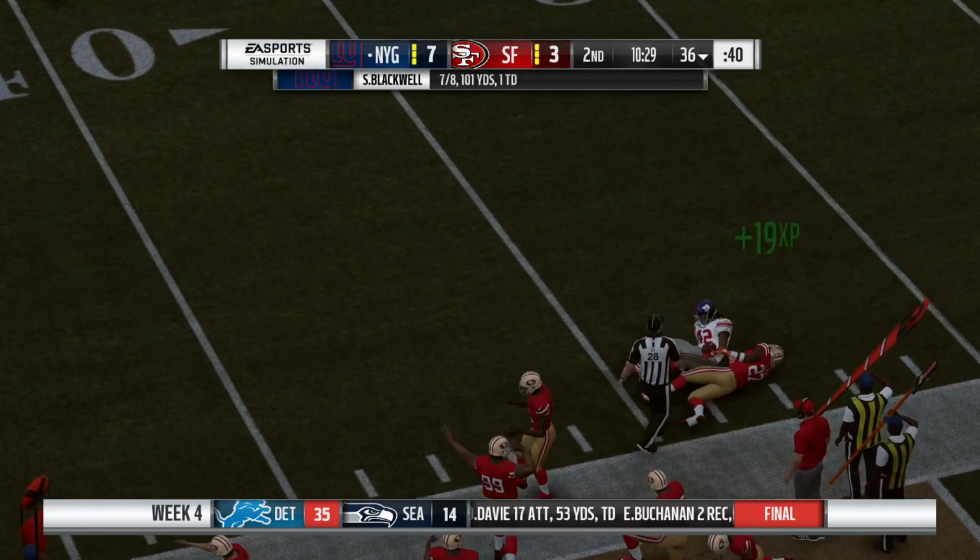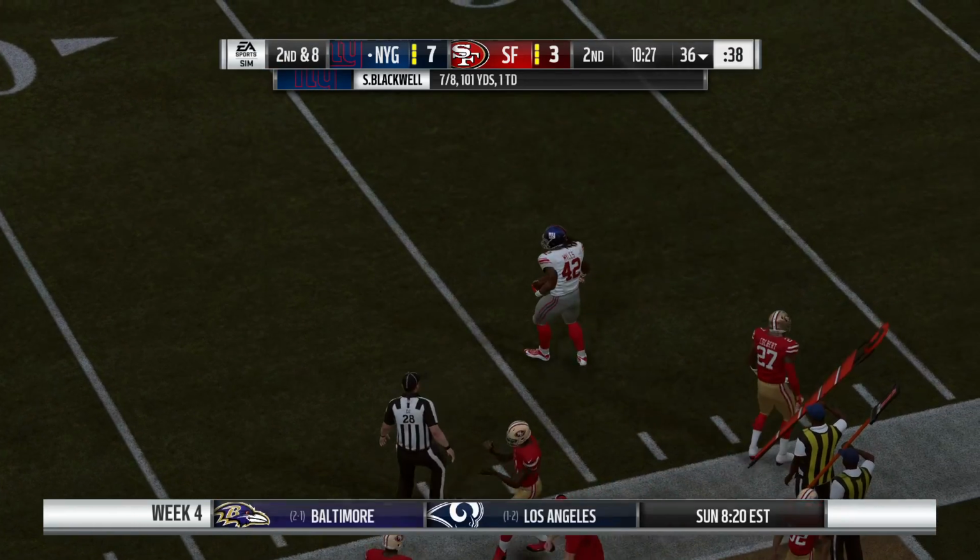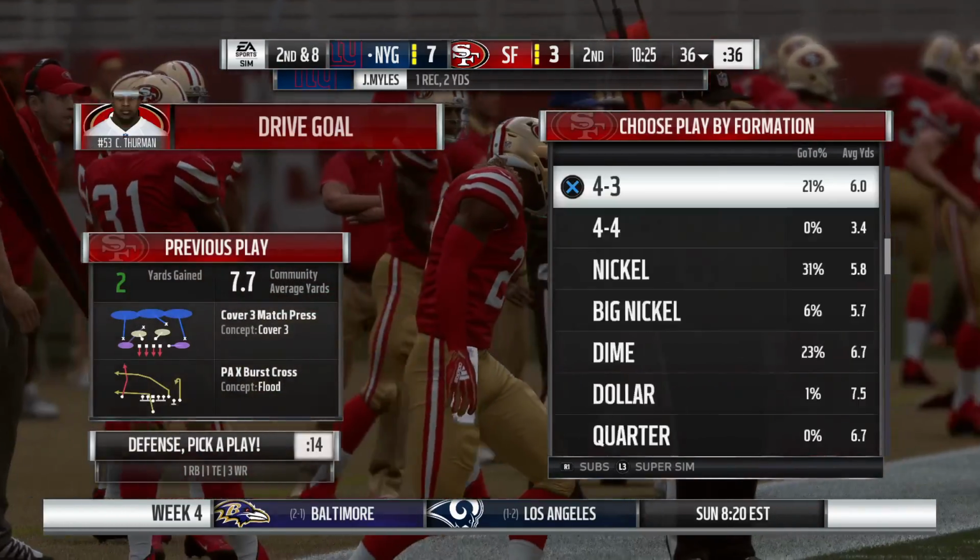Back to throw. Blackwell. Looking left side, it's complete. He's got it. They'll get a couple yards on that one, and it's second down.